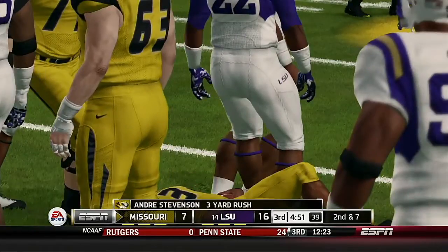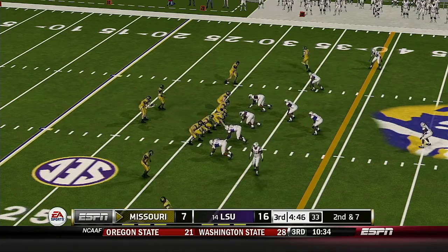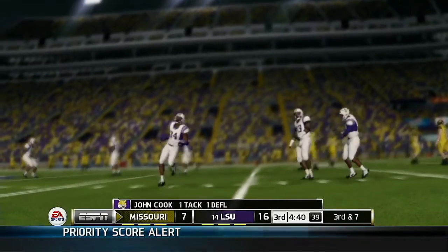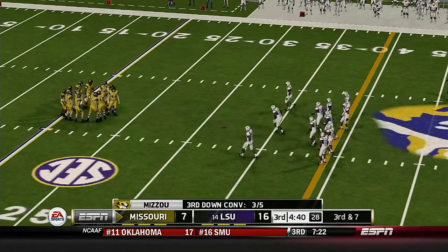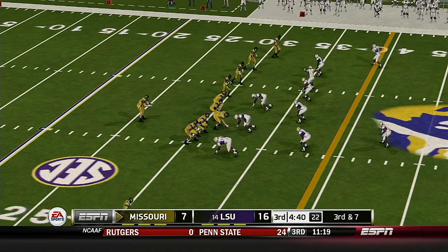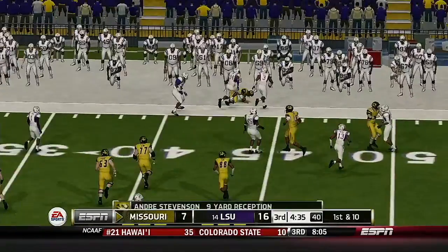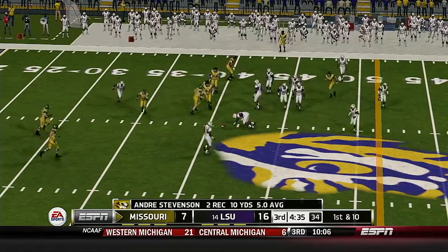And they make the stop at the 31-yard line. Throws, and he's right there to knock it away. This just shows you that you don't need to be sacking the quarterback to disrupt the passing game. It's third and seven. Ball on the 31-yard line. Five wide. He's pushed out of bounds around the 41-yard line. First down.